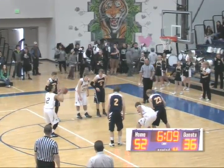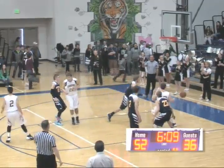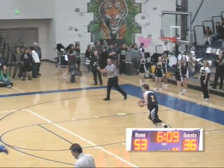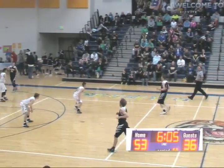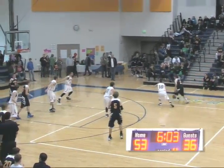Faimalo knocks down the first foul shot. Second one is up, and Bailey knocks them both down. Doesn't even hit the rim. That's a good sign. Emery going back up on top, 53-36. 6:05 left to play.